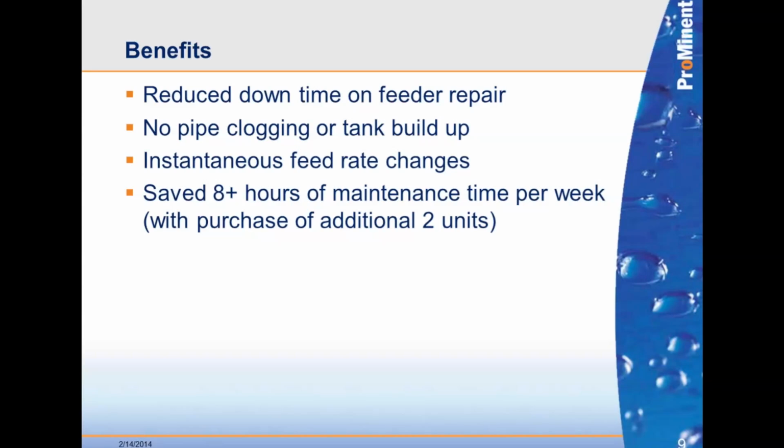Sometimes in the summer they had to do it twice a week. They had to clean out the tanks. So they saved at least 7 to 8 hours easy just on that. The other thing they saved on is when they make their changes to their flow rates or anything like that, and also on downtime because these things were breaking down so often. So they saved at least 1 man day per week. And that's a lot for a small plant.